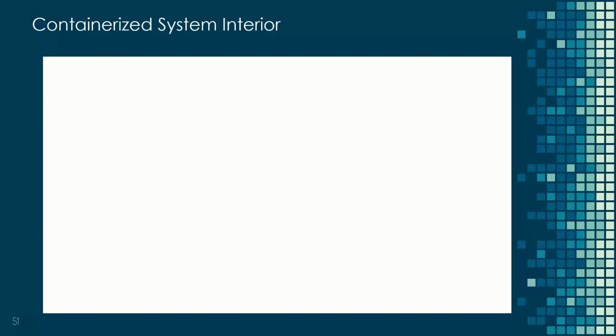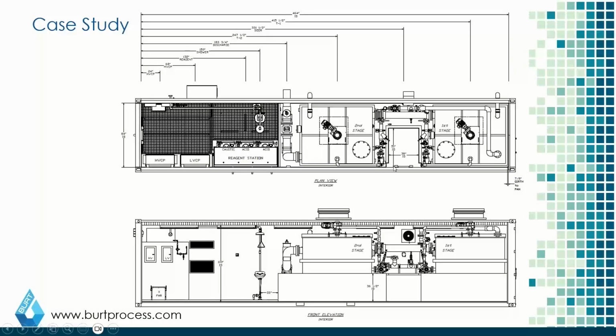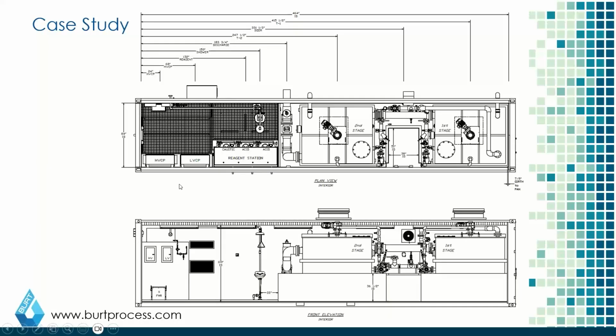This was a video looking through the inside of one of the containers, really a visual tour of it, and I'm not sure why it doesn't want to play. We'll have this link sent out to everybody on the webinar so they can see it. But I'll go back here and talk for a couple of minutes about it. It gives you a visual representation of what it would look like if you were walking into the system you designed, or into your facility.